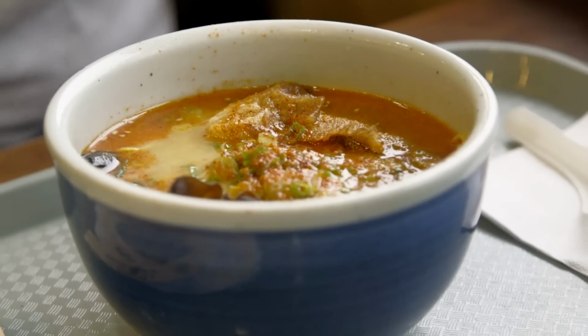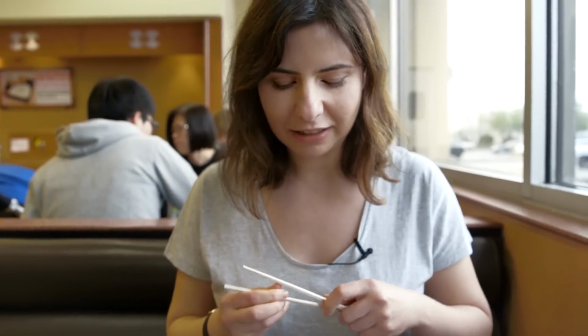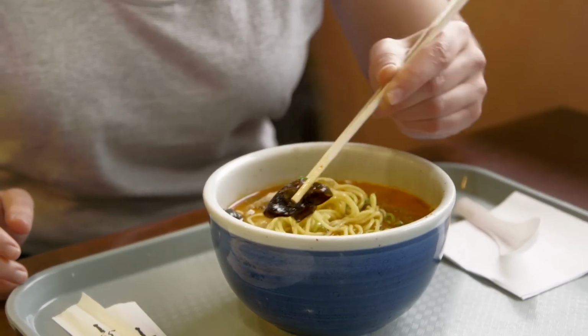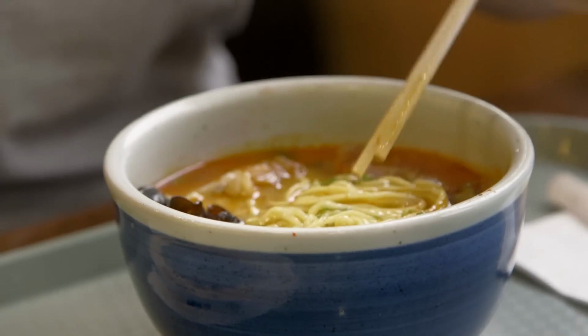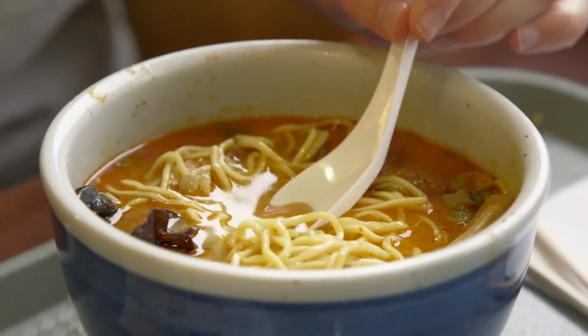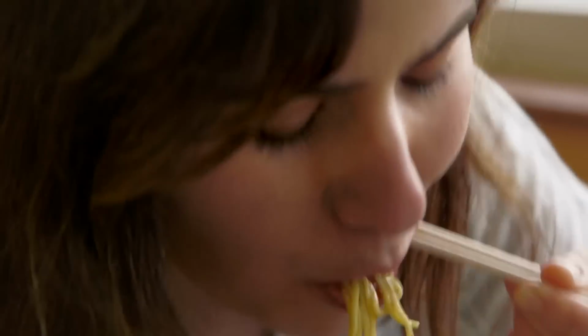So right now we've got some spicy miso ramen. I'm seeing rich pork belly over here, perfectly cooked ramen noodles, wood ear mushroom, some bamboo shoots that I'm sure are very flavorful. I'm just gonna start digging in. Noodles are really good, firm, not mushy at all. The broth is just like pure umami.